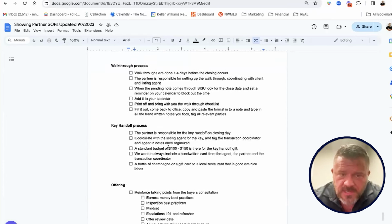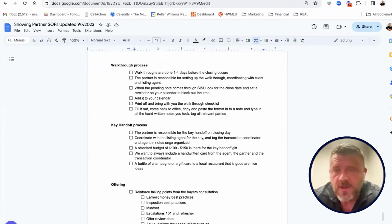We also have a key handoff process. Partners are responsible for the key handoff on closing day. If you, the agent, can make that, fantastic, but it can be really hard to make all your closings if you're busy. You're probably going to be in another meeting signing the next client. So you can rely on your partner to do that, and then just send them a video message congratulating them on buying the house, or call them or something like that. You don't have to be there physically in person if your partner is.